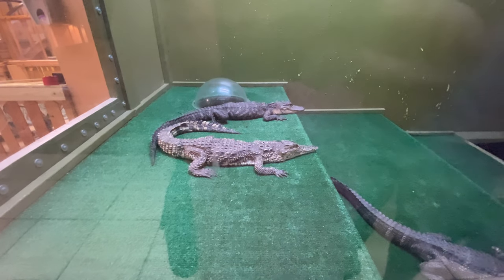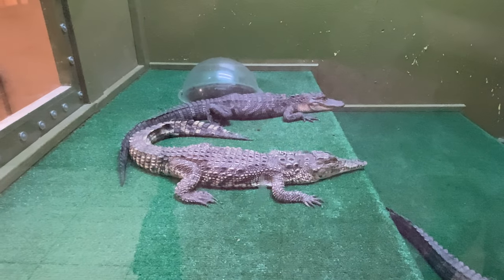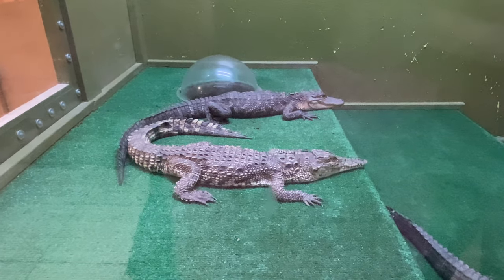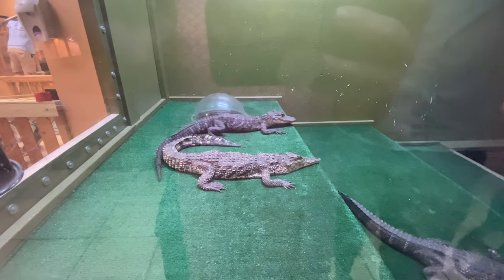I never knew that I could tell the difference between a crocodile and an alligator, but I can. Super can. Yeah, they look way different. This one has teeth on the outside of its mouth. He just looks so much more mean, doesn't he? Well, I think it's because he's smiling.